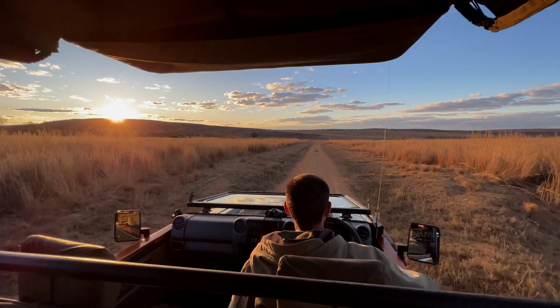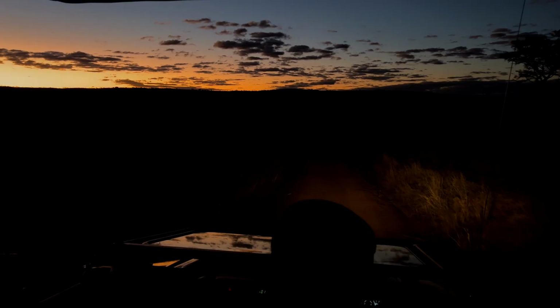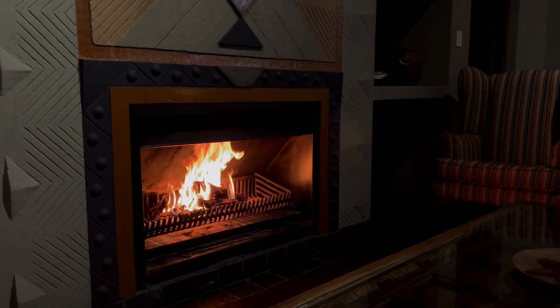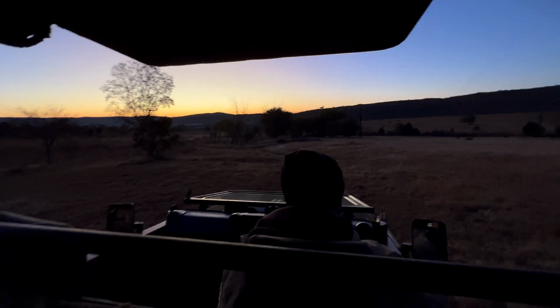And our driver had brought tons of snacks for us to enjoy on the back of the car once we made a small picnic out in the wild. We came back to the lodge after sunset and we were feeling super cold, but luckily our host had prepared some hot chocolate with amarula in it, which basically is South African Baileys. Super tasty. The following morning, we went out on the trip's last morning game drive.